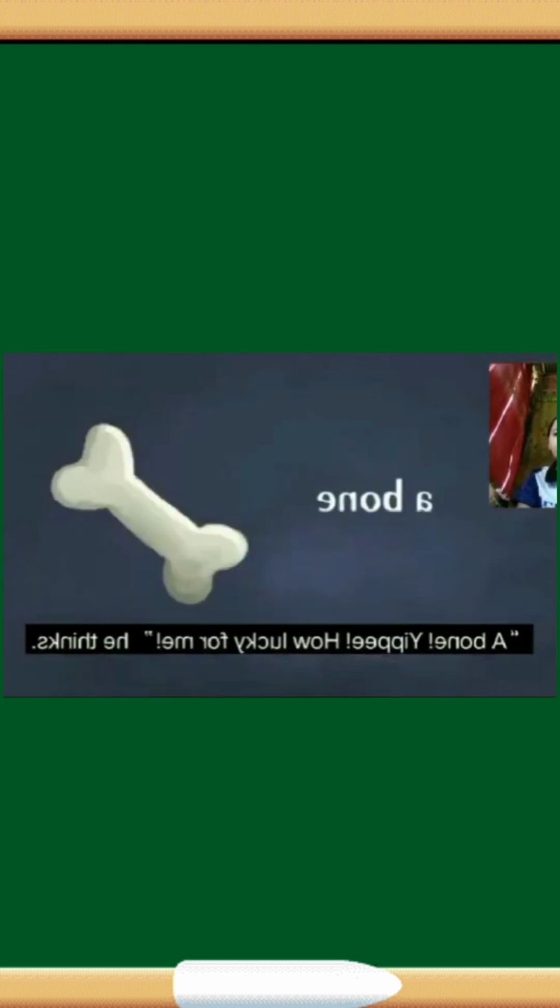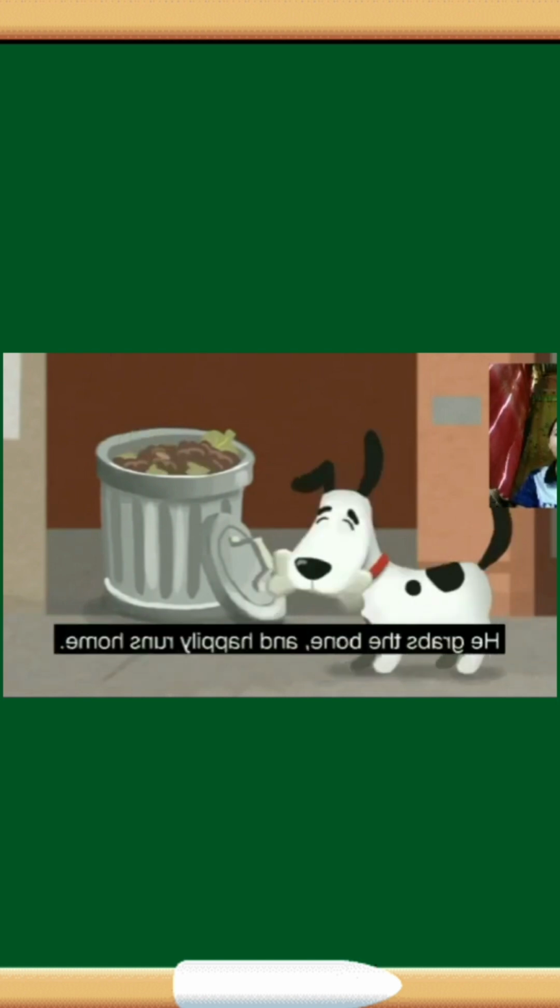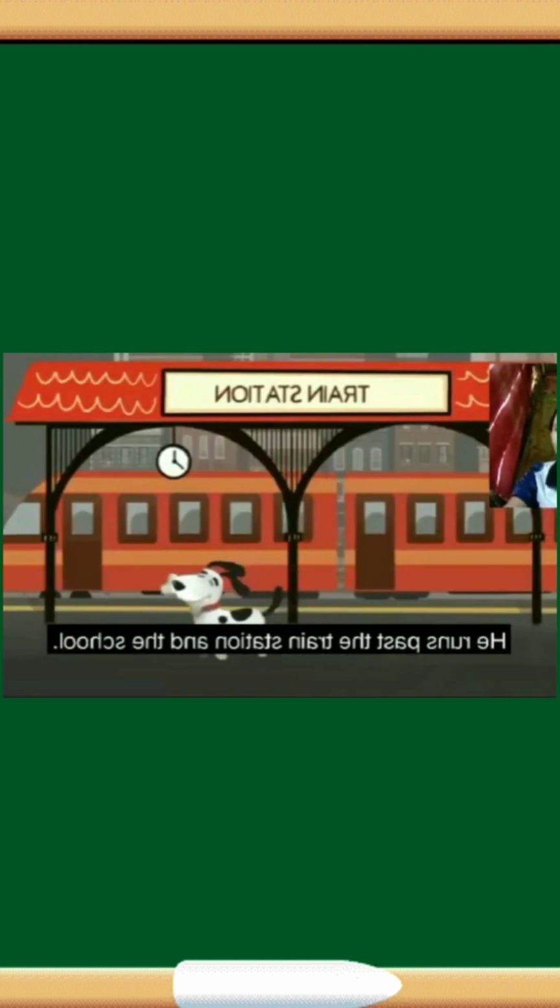The Dog and the Bone. A version of the tale by thefablecottage.com. A dog is walking down the street when he sees a bone in a trash can. A bone, yippee! How lucky for me, he thinks. He grabs the bone and happily runs home. He runs past the train station and the school. He runs through the park. He runs onto a bridge.